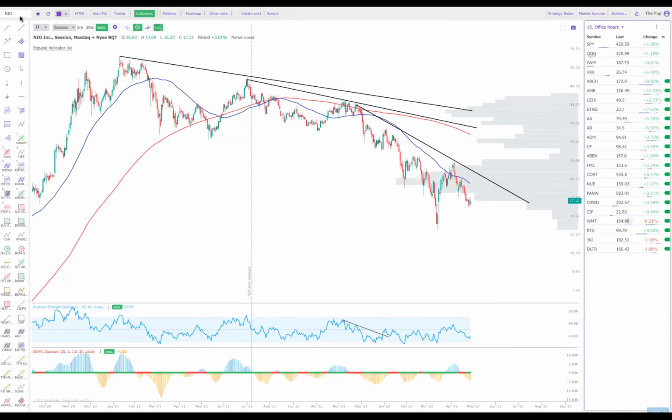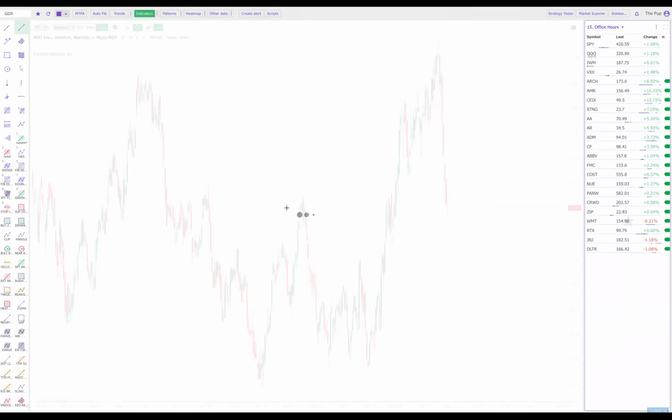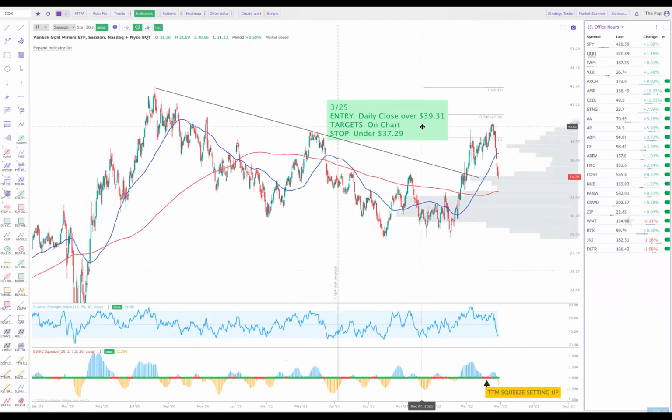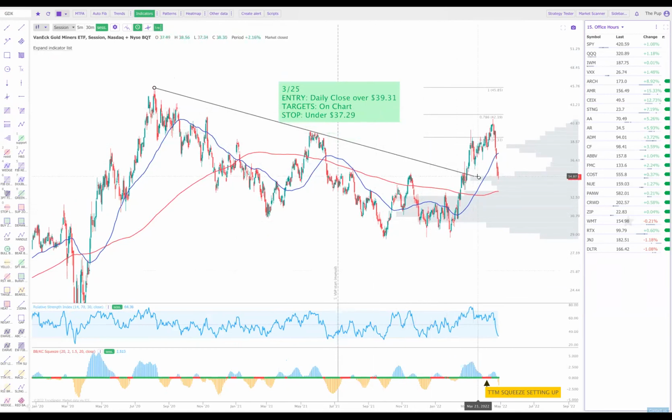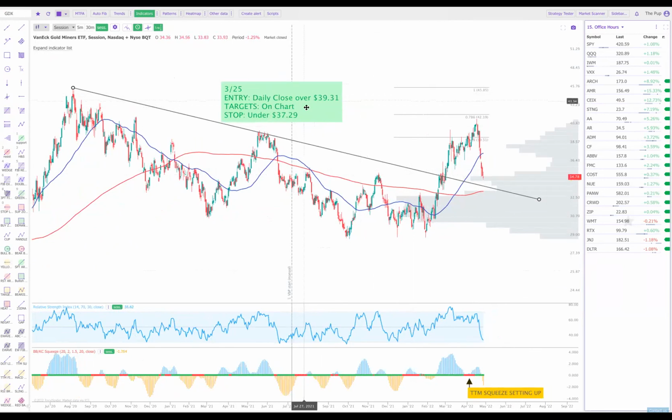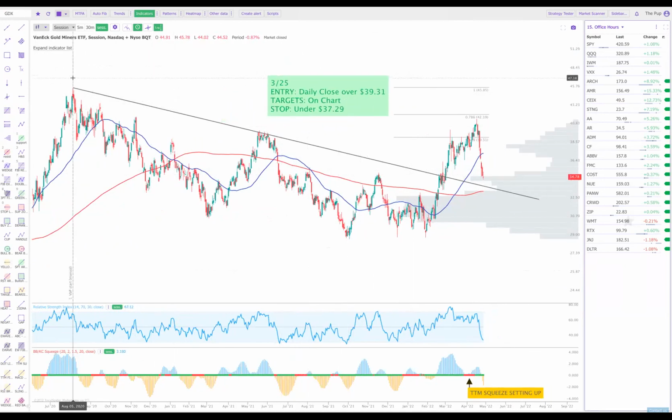GDX. Yeah, this one, gold is a weird one. It had a really nice breakout. And it's coming back. We're getting a throwback retest, I think, on the 200 and this trend line. Gold is tricky. This is the VanEck Gold Miners. So I had an initial entry over 39. We got the breakout, came right to our first target and just quickly reversed. And then gold just sold off. So really, really tricky environment.